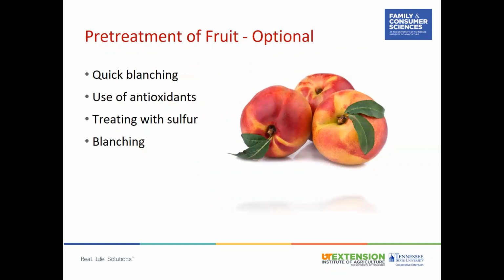So what is checking? To check a fruit, dip it in boiling water for 30 seconds to a few minutes or long enough to crack the skin. Quick cooling of the fruit in ice water will prevent further cooking. So blueberries, for example, you would just want to make a little prick in those. You can do that with a toothpick or a knife, something like that. And then that will help release the moisture from the inside to let those blueberries dry out. Grapes would be the same way.